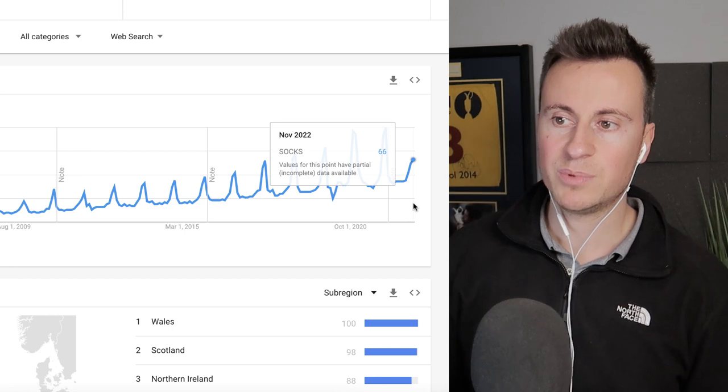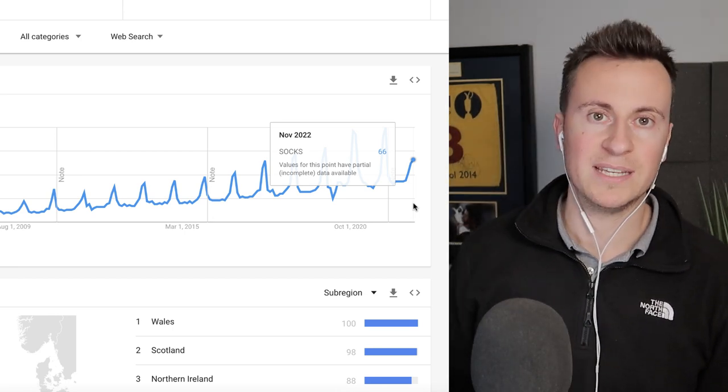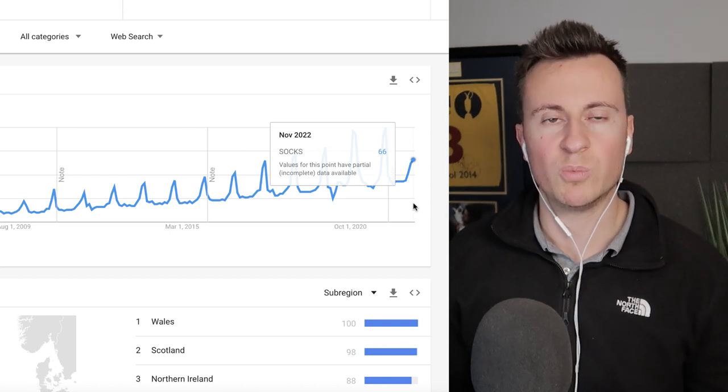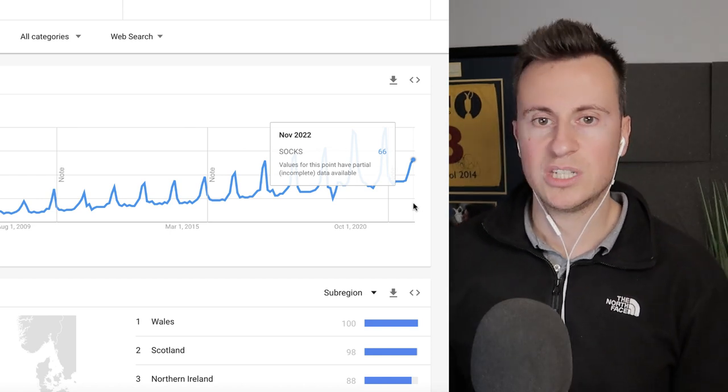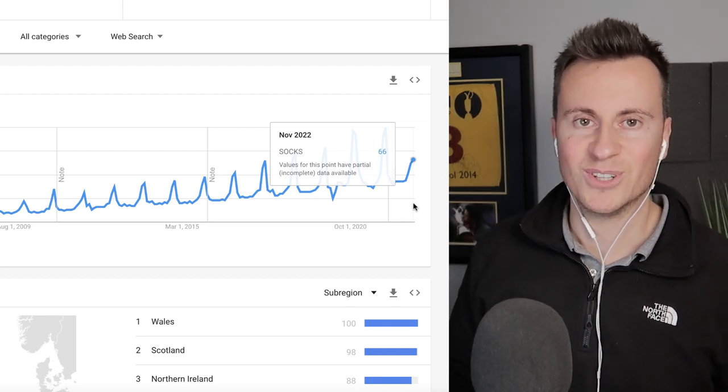So it's just a fact that people buy socks to give as gifts at Christmas, and that's where your market is. There's people not necessarily knowing what to get someone, so they'll just get them a cheap pair of novelty socks so they can tick them off the list and they don't look bad for not getting them anything.